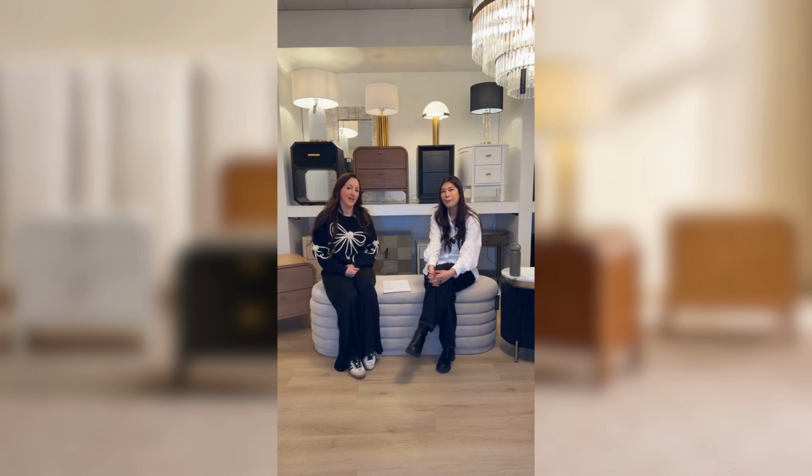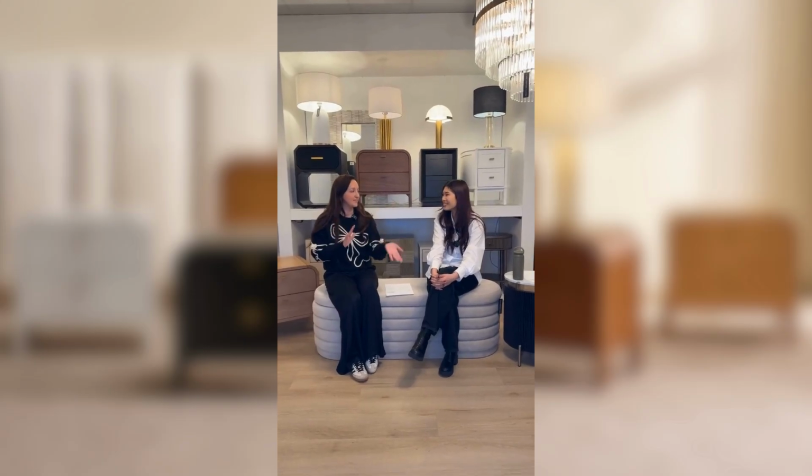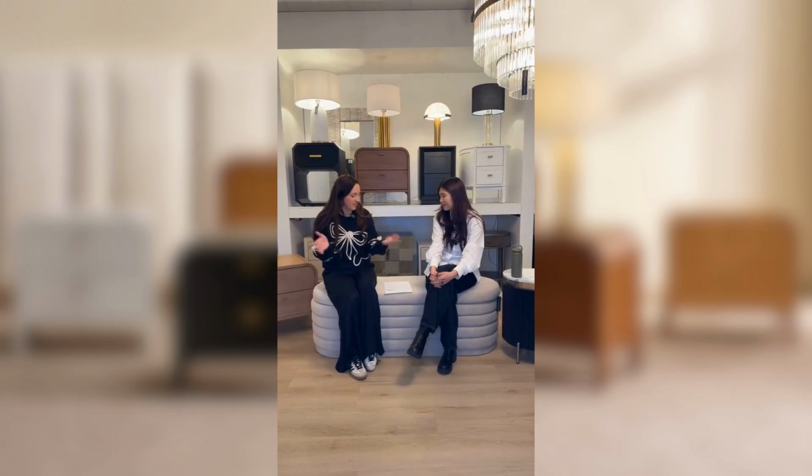Yes, and I love the new design, being hex, modern, something a bit different. Everything's curved and square, so I think this shape will be really good.